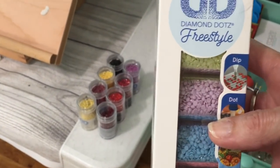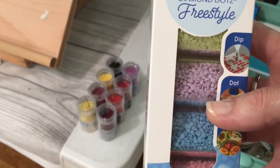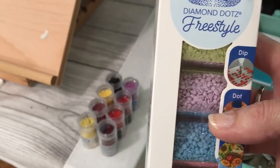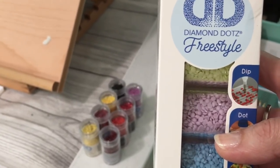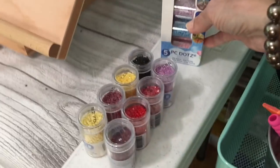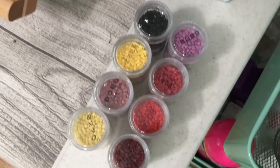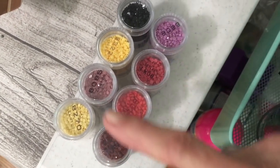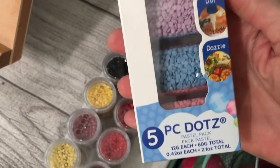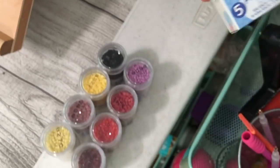Now, I'm not going to be extremely particular about the DMC number. If it's close, I'm going to use it because I don't want to order a specific DMC color when I can find these locally. So I went ahead and I bought these. Oh, this is a better shot. I bought these from Joann, and then I also bought this box. So that should cover me just fine.